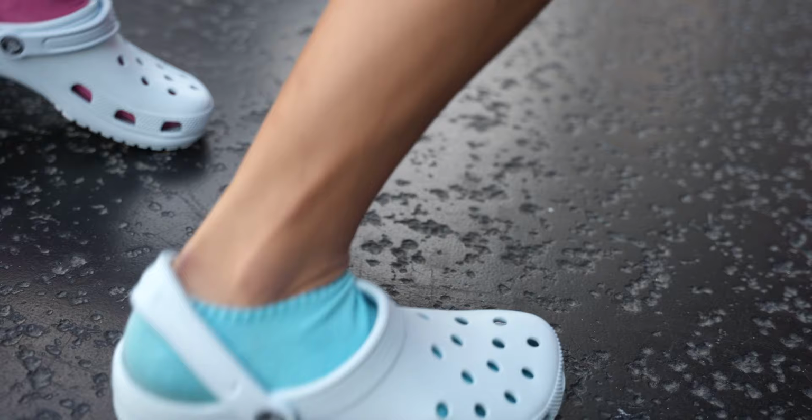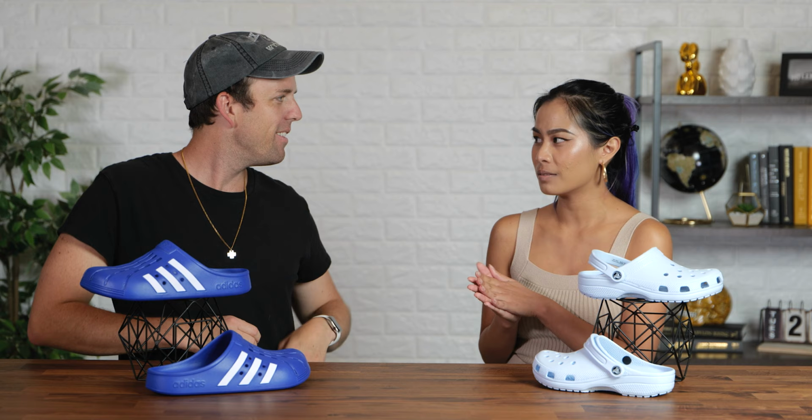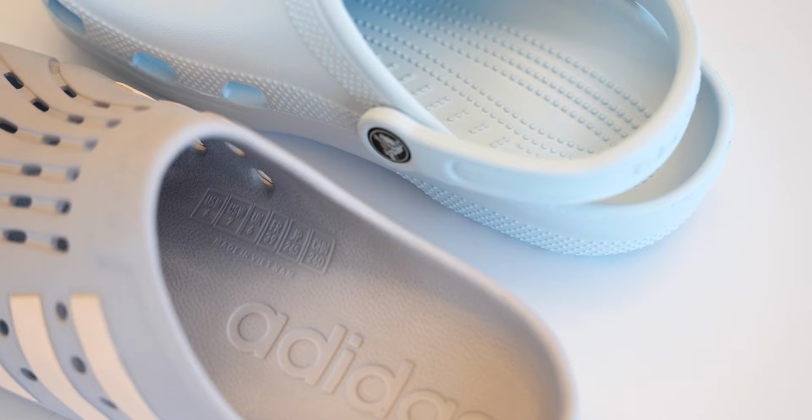Well, I feel like the Adidas Clogs are a little bit stiffer than the Crocs. The Crocs are definitely more flexible, so you can point your toes and bend it a little bit. And the ballet. Clogs, ballet, yes. Do some ballet, do some spins and pirouettes and stuff. But the Adilette Clogs have more arch support, in my opinion, where I feel a little bit lifted there.